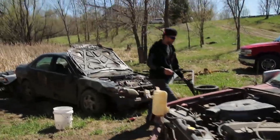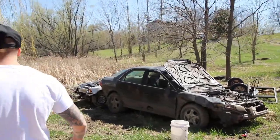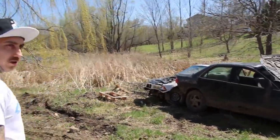This is the other compound car. Then we got a nice little Beamer back there. Unfortunately, the heart in that blew up. Didn't last us too long.